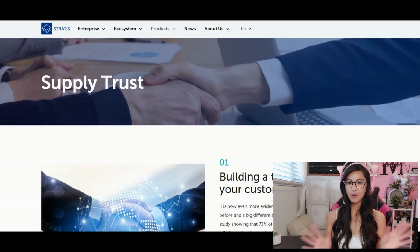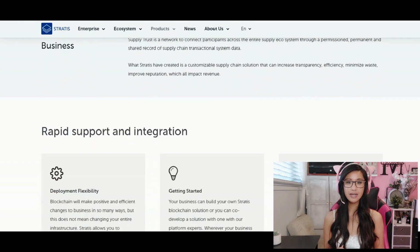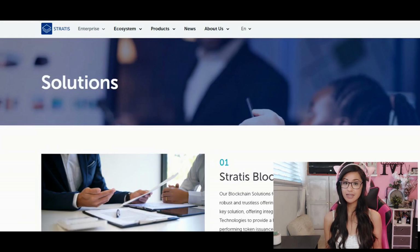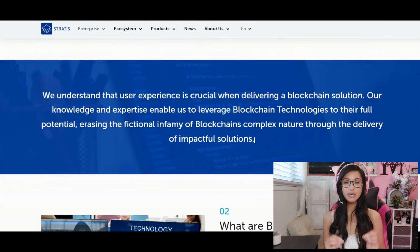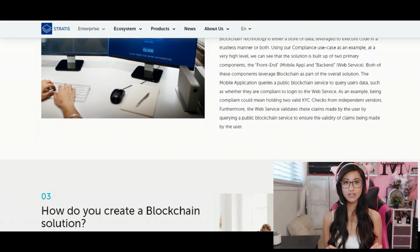One more thing before we wrap this up: Stratis has activated Segregated Witness on the Stratis blockchain. This fancy tech allows system contracts, which are basically automated smart contracts validated by the network itself. It's like having a built-in security system that makes sure everything runs smoothly. Oh, and SegWit also makes transactions faster and cheaper.